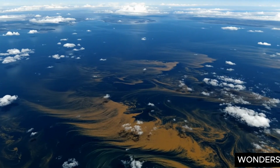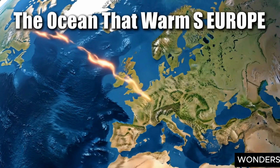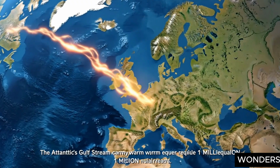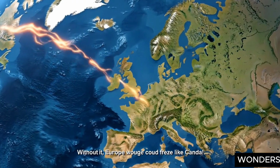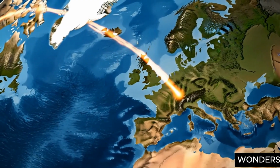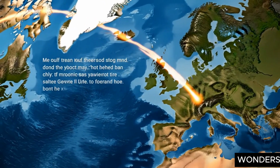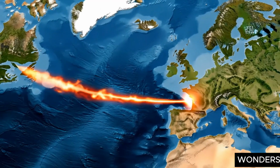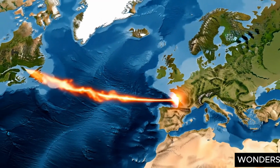Gulf Stream fact. Climate urgency. The Atlantic's Gulf Stream pumps warm water equal to 1 million nuclear reactors daily. It's Europe's invisible heater, but climate change is crippling this current. If it slows, Europe freezes solid like Canada's Arctic in just decades. If it slows, London could feel like Calgary, Paris, a frozen museum, and it's not if, but when.